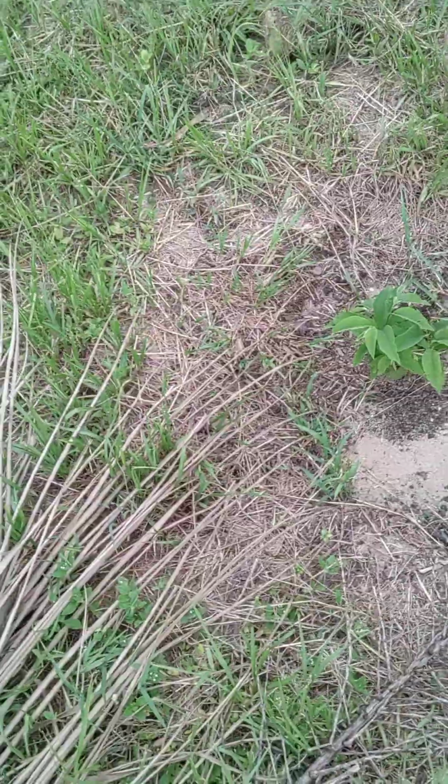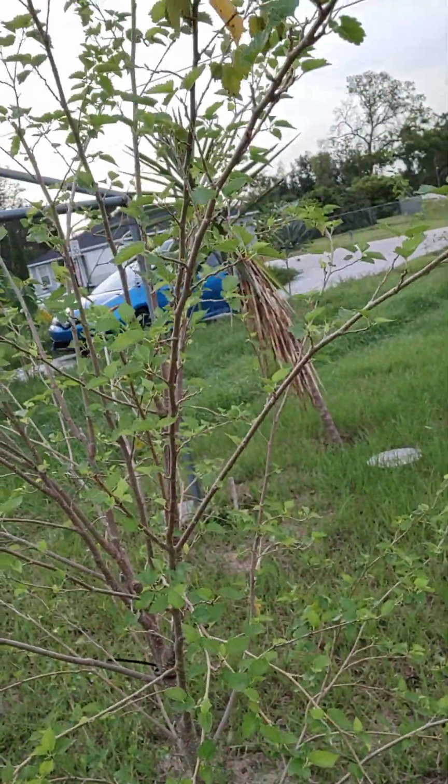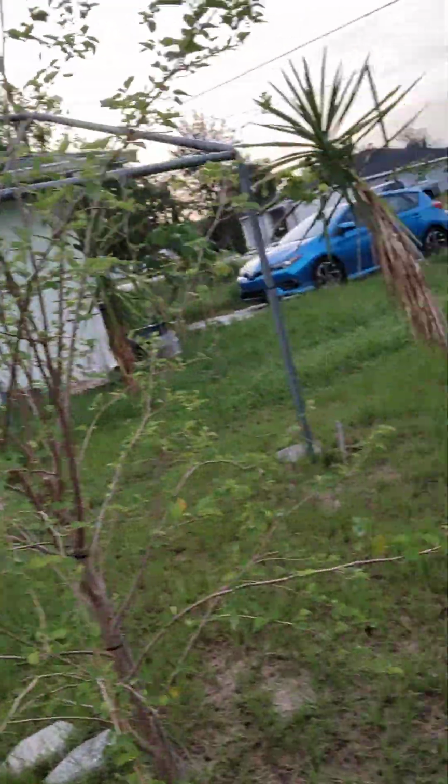That's awesome. Here's a sugar apple tree that I had to cut all the way down because it got a weird stress crack from the wind and stuff, and it was just dying, so I literally had to cut it down to a nub, but it's coming back. Here's my mulberry tree. It was dying, but it looks like it might be coming back. I hope.